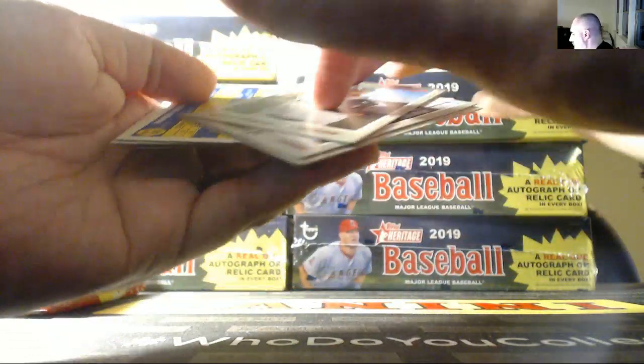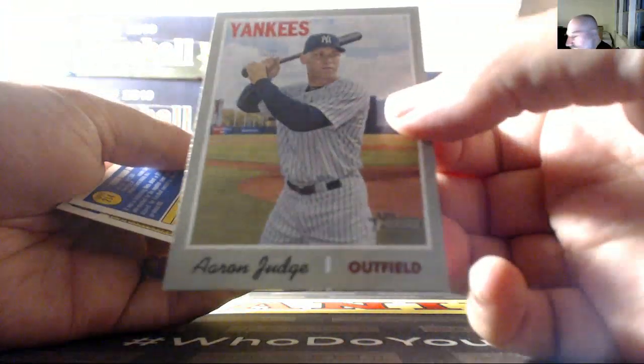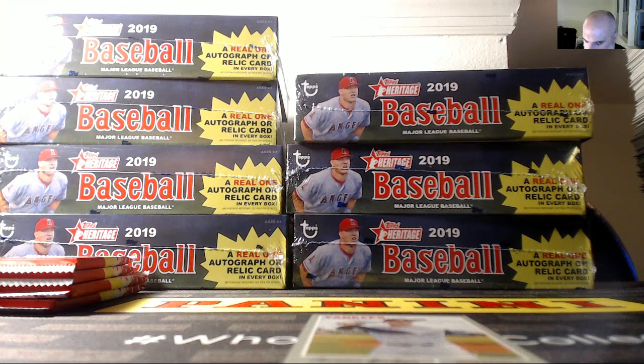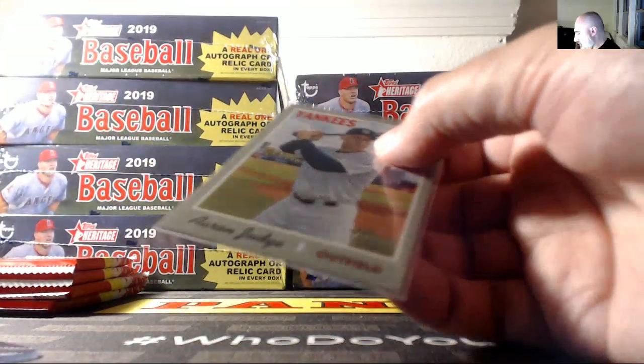Aaron Judge, that is definitely a high number. Card 499, Aaron Judge. Let's leave that one up. Gotta put Judge in the top loader.